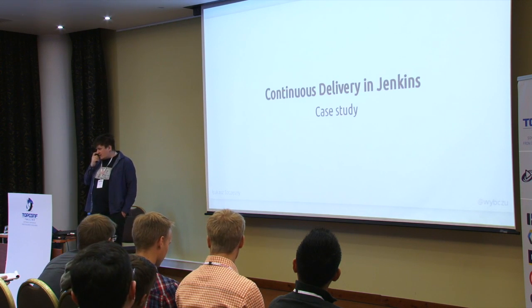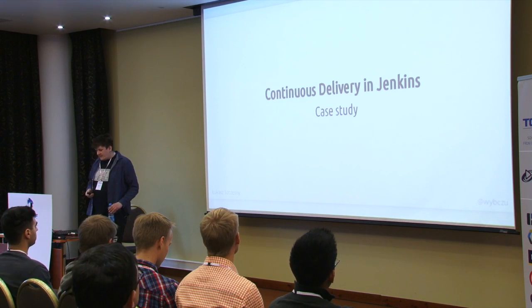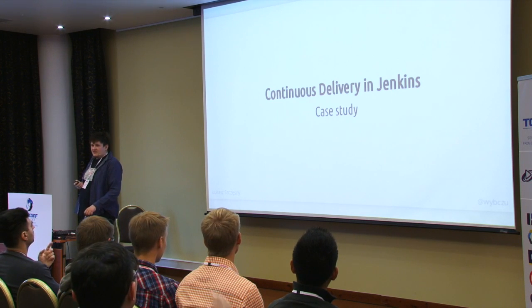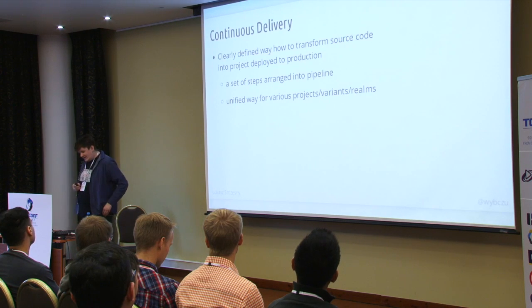Okay, so I was talking about continuous delivery in Jenkins. Anybody using continuous delivery in their companies on Jenkins? Awesome. Do you use the old Jenkins plugin for continuous delivery? Okay.